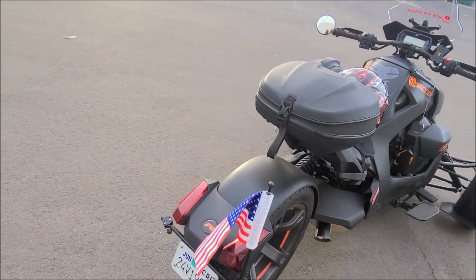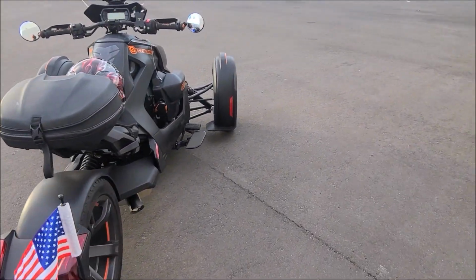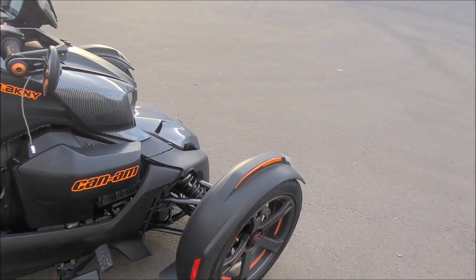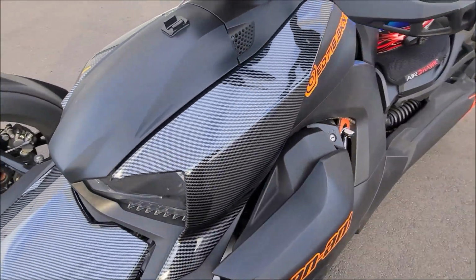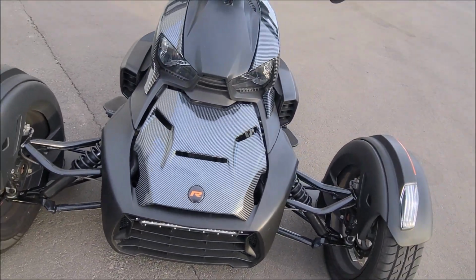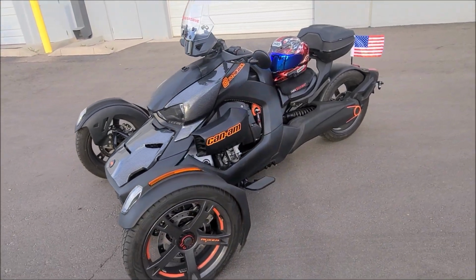And there's the flag. I removed the other flag here because it keeps screwing itself off. So as of now, I'm only running one flag on the dual flag kit from Sling Mods. I'm gonna call them up and see what I could do, because I don't want to lose the flag or the post itself. But another thing that I did on the Ryker is I got these carbon fiber print, not real carbon fiber, but carbon fiber print body panels, and there's the hood. And I have my little Sling Mods orange Ryker R emblem from Tough Skins, I believe it is. But that's how the Ryker is sitting.